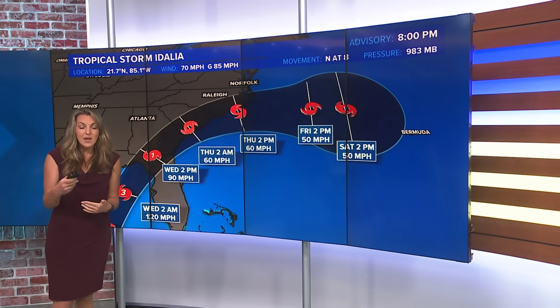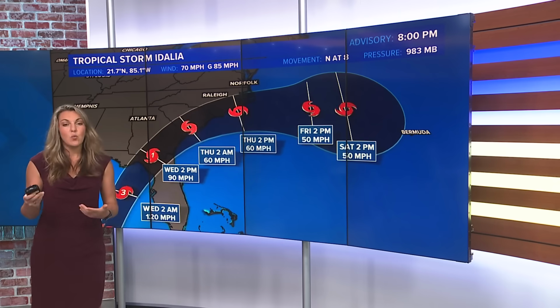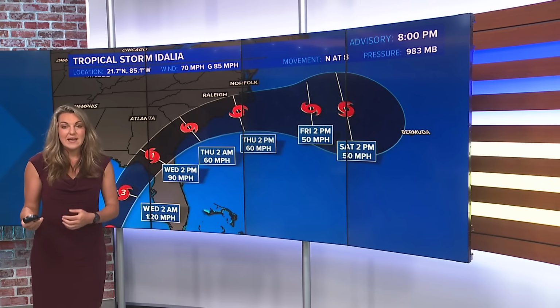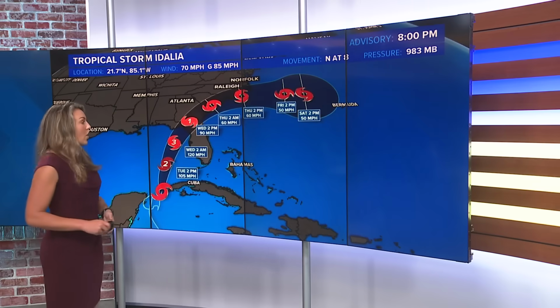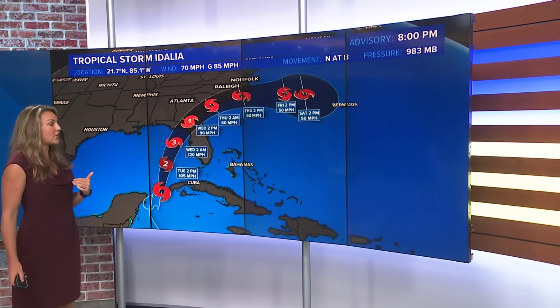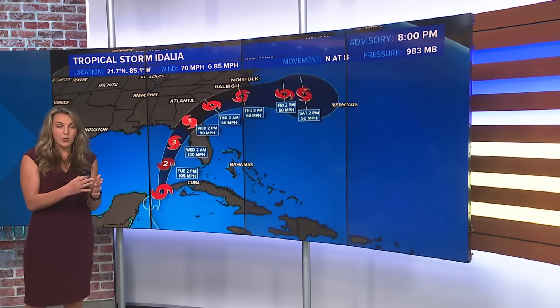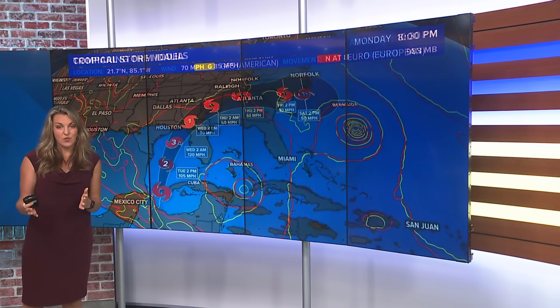Behind this system, in addition to that, I'm looking at Friday, I'm looking at Saturday, and I'm thinking rip currents are going to be a risk, as well as some dangerous waves along the coastline. So we're going to continue to monitor that impact for us here at home. That's what we can expect, again, pretty much from early Thursday through your Friday.